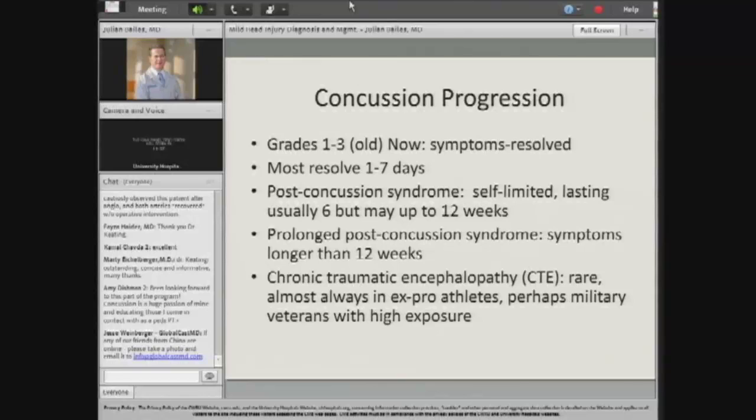However, I list here the categories I like to use: post-concussion syndrome, lasting usually up to 6 weeks, and the patient and the family can often be reassured, but sometimes up to 12 weeks, and it's self-limited. It doesn't require pharmacological management, doesn't require sleep aids or anything of that sort. But it goes away ordinarily on its own. A prolonged post-concussion syndrome is what we're seeing and hearing about more and more now. And this is the classic case.